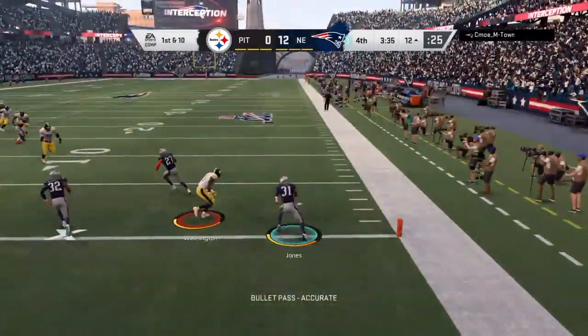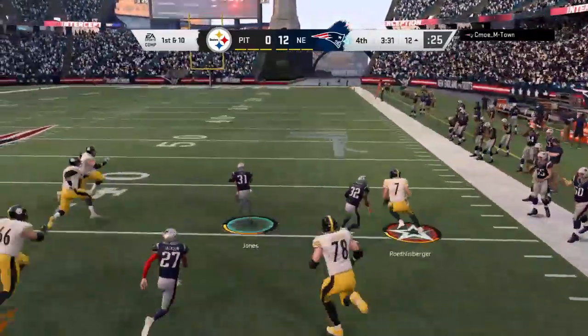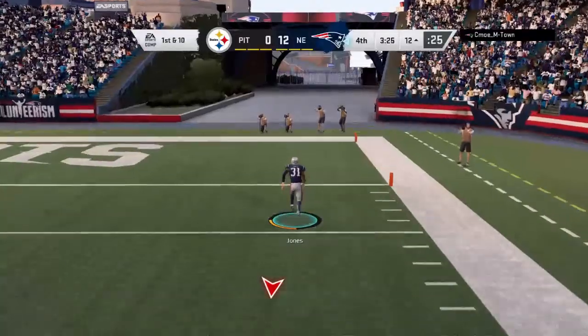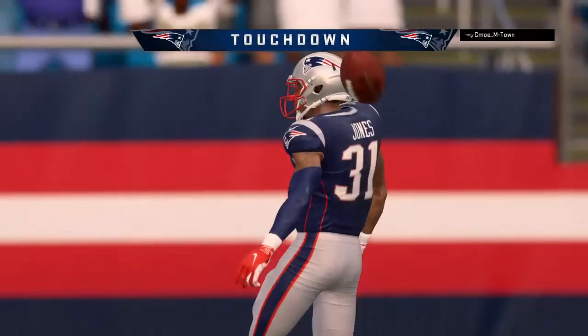And now here's another interception. Picked up by Jonathan Jones, and I think he's going to go. They're not going to get him. Past the 20, and he will score. Touchdown, Patriots.